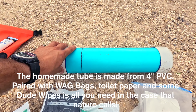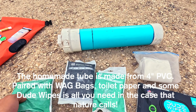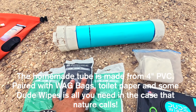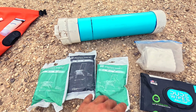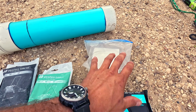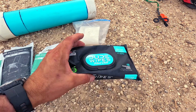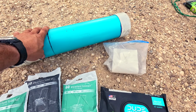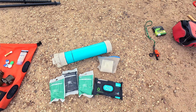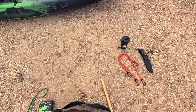This is a tube. The tube is to put your wag bags in. If you don't know what a wag bag is, look them up. They sell them at REI and other outdoor stores. Here's a little TP. Always put it in a Ziploc bag, and dude wipes. Absolute essential. So that's just a real basic setup. You put this tube in the hole of your kayak, keep it there, dump it when you get back. All right, moving on to the next thing.